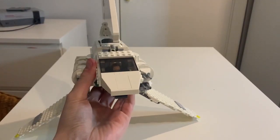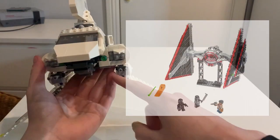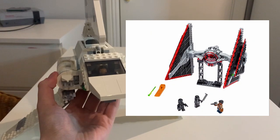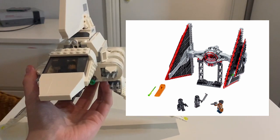The wings do come all the way down like in the movies when they're in flight mode, but there's no way to display it like this. If it had come with a stand, even a clear stand like they've done with other sets that have recently come out, it would have made it look so much cooler. At least give me the option, you know?